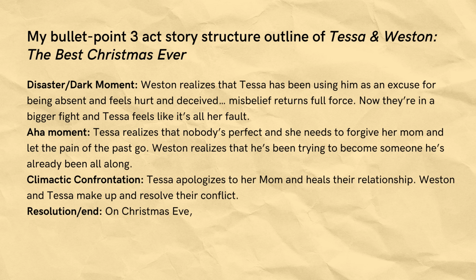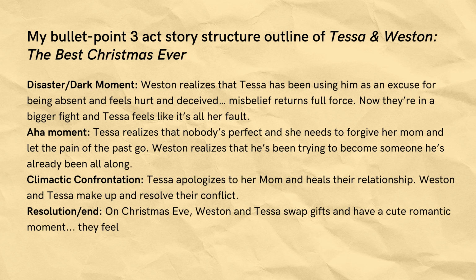Resolution, and on Christmas Eve, Weston and Tessa swap gifts and have a cute romantic moment. They feel hopeful for their future together.